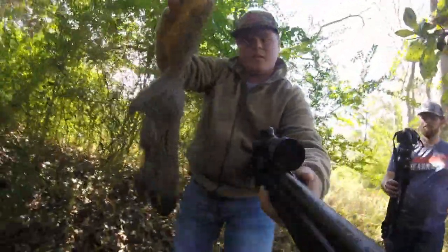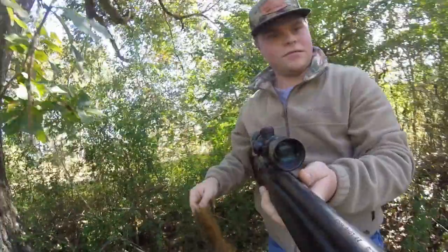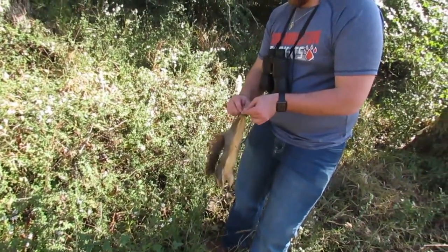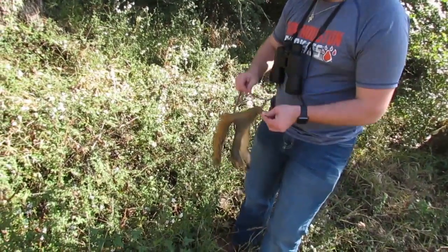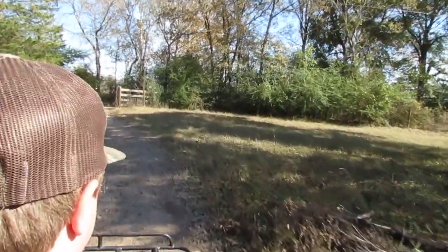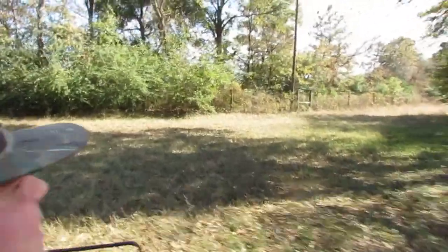Here we go. Sweet. Number one. Got the little squirrel hanger. Actually, it's a duck hanger, but we're using it as a squirrel hanger today. Good deal. Sweet. Spot number two. We don't really have a spot number two. It's just wherever the next squirrel is, but that's spot number two.